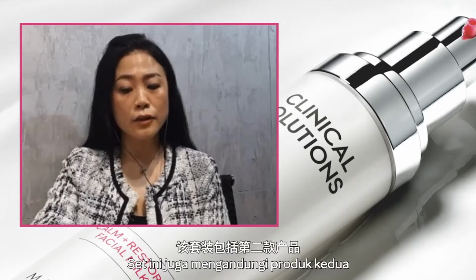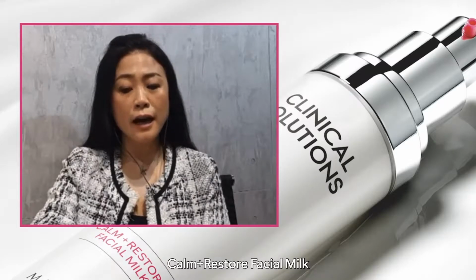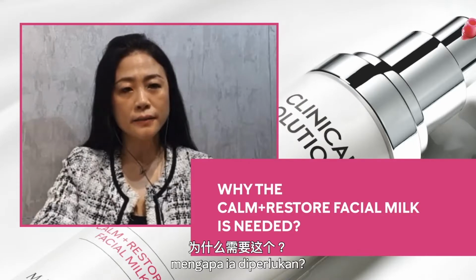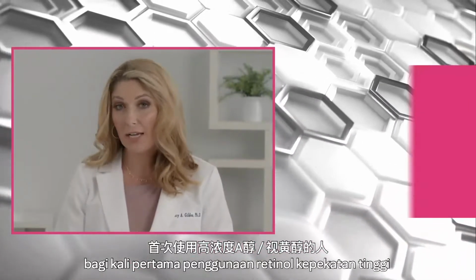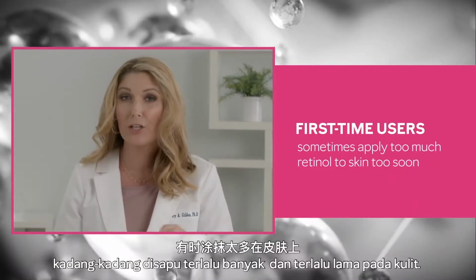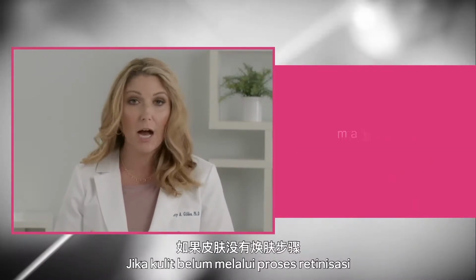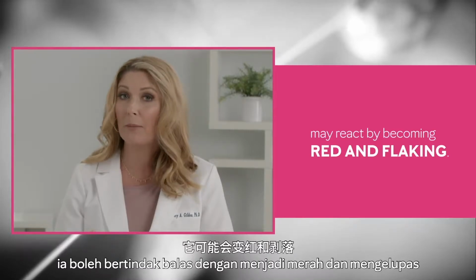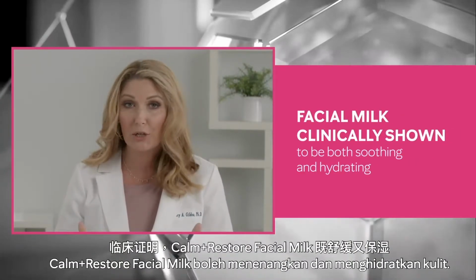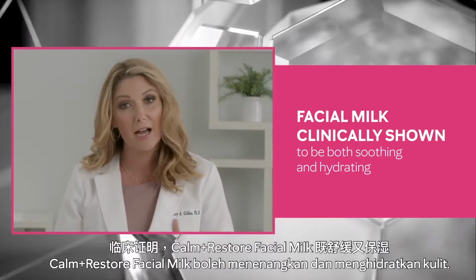This set includes a second product, the Calm and Restore Facial Milk. Why is this needed? Well, first-time users of high concentration retinol sometimes apply too much retinol to skin too soon. If skin has not been retinized, it may react by becoming red and flaky. The facial milk has been clinically shown to be both soothing and hydrating.